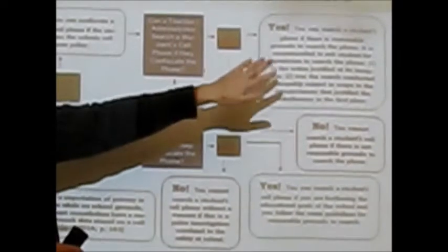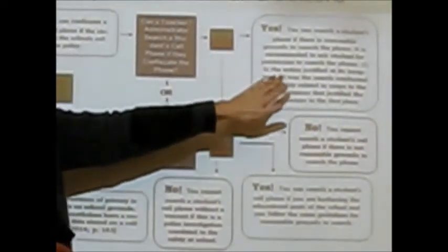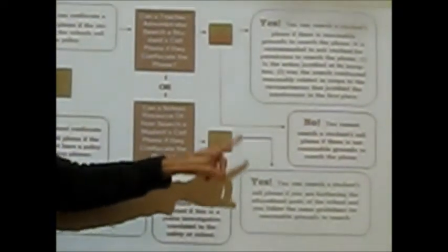Once you confiscate a phone, can you search a phone? If you have a reason to search the phone, students are protected by their Fourth Amendment, but if there is a reason to search the phone, then yes. After talking to our school resource officer, he highly recommends that when you're going to search a phone, that you ask the student's permission prior to searching the phone. If you don't have reasonable grounds to search the phone, do not search the phone.